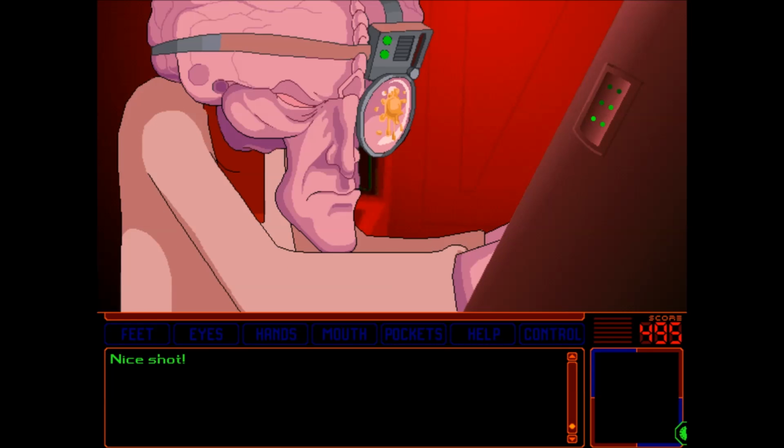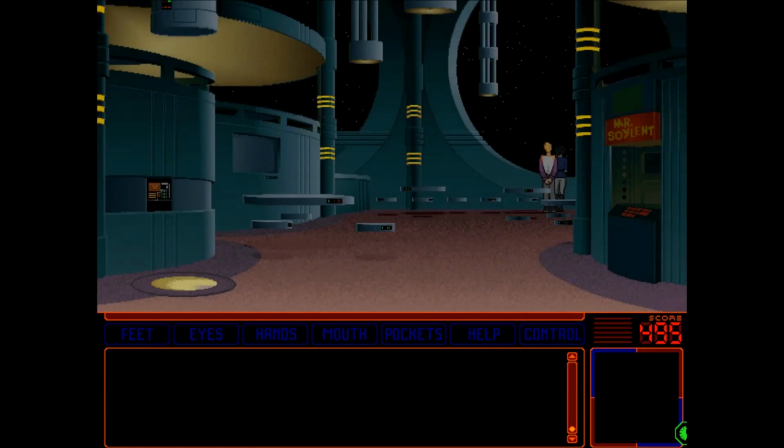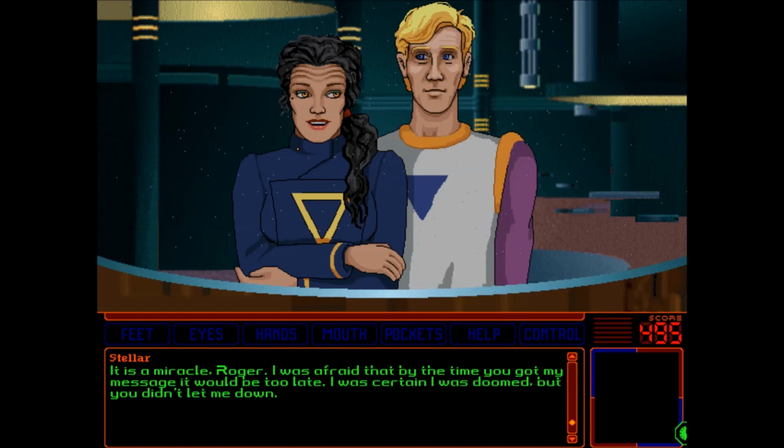Nice shot! Oh, there you are, Wilco. Boy, Stellar, with all that's happened recently, I never would have imagined that we'd be standing here together. It is a miracle, Roger. I was afraid that by the time you got my message, it would be too late. I was certain I was doomed. But you didn't let me down.